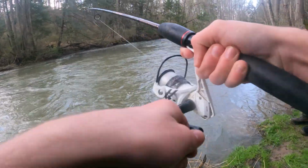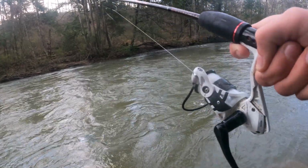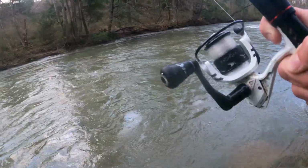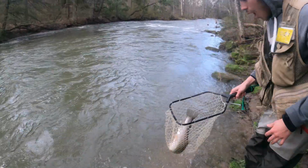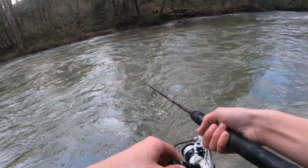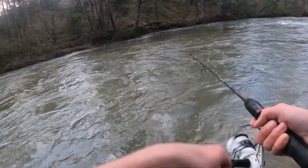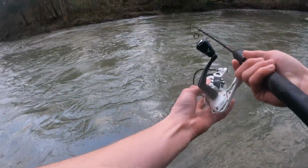Got one on the spinning rod. It's a good fish. I swear, I think it'd take one good cast with the spinning rod and get one. Well, that's a big one. That is a nice one. Get in it. Look at all them eggs. Crazy thing though, my first three casts I got five bites. That's a stat that never happened before. Oh, that was money.